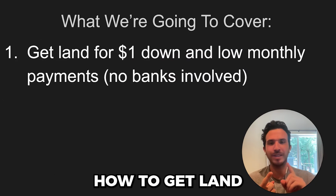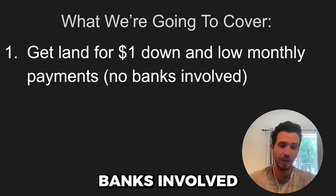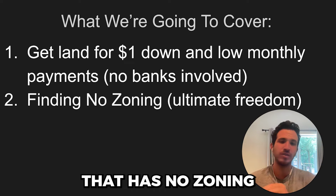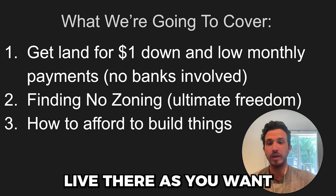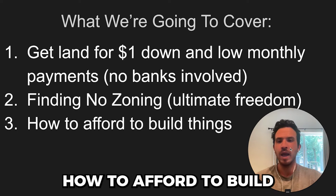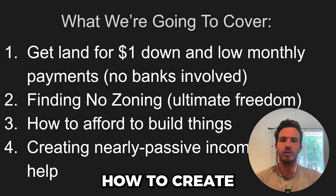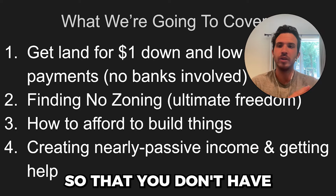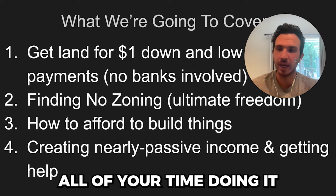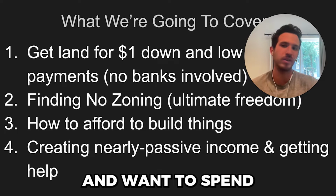We're going to show you how to get land for $1 down and low monthly payments with no banks involved, how to find land that has no zoning, which gives you the freedom to build what you want or have as many people live there as you want and things of that sort, how to afford to build the things in the first place, which includes how to create nearly passive income and get the help that you want or need so that you don't have to spend all of your time doing it and have the freedom to focus on the things in life that you value and want to spend your time on.